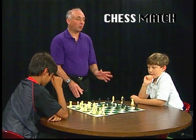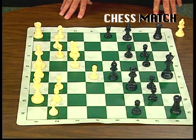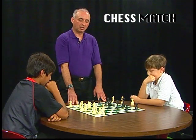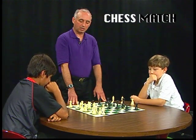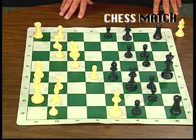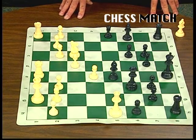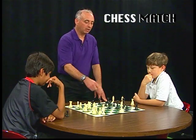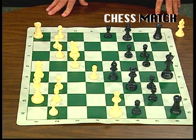Now, if you're behind in material, you're almost obligated to attack in chess. So let's hope he finds a way to attack. John also has something now called a battery. This queen and this bishop are two pieces that are lined up walking in the same direction. That battery is a nice, powerful thing to have on your side.